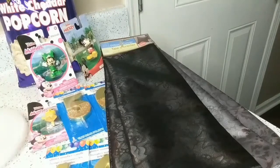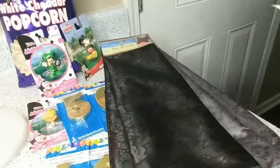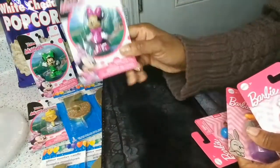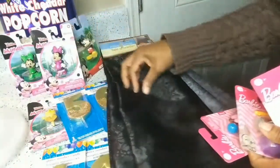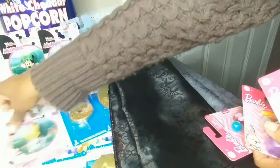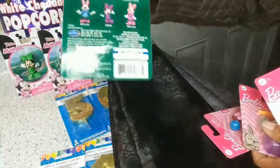Oh, I found one more Disney figurine. I got Minnie Mouse in the pink. So I got pink, green, and then I got Mickey Mouse and this one. So I'm missing 2.